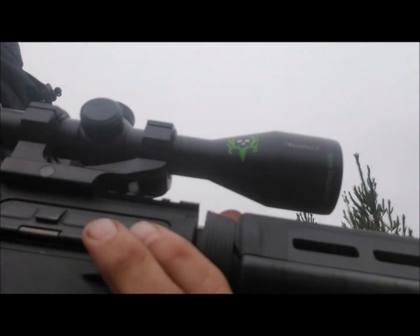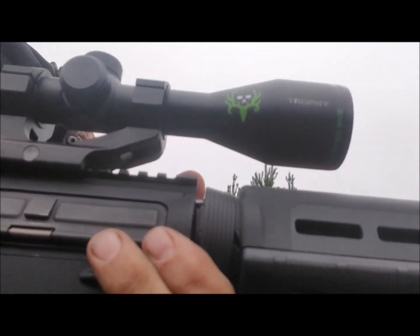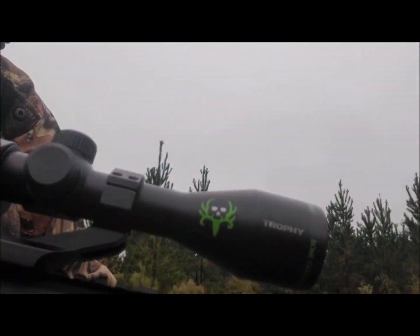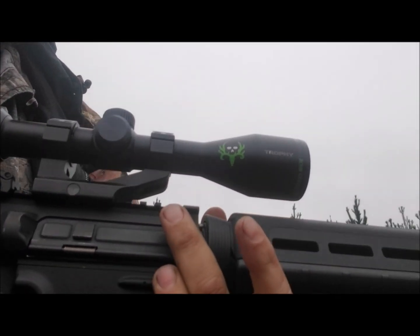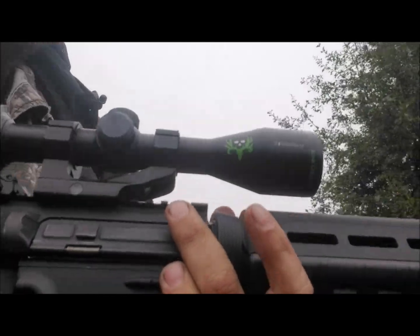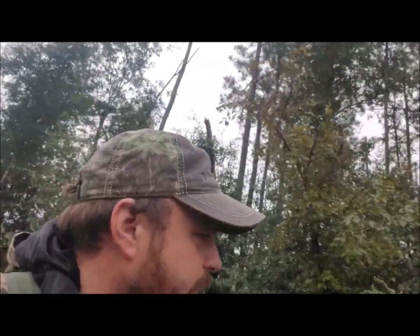Hopefully we get one. In my last video, I talked about how to keep your fingers away from the ejection port on the AR-10. I was holding it left-handed, so my right hand would have been right here, and my thumb was sticking up in front of that dust cover. That dust cover came flying open and that shell came out. I felt it. Lesson learned. But anyway, let's go hunting.